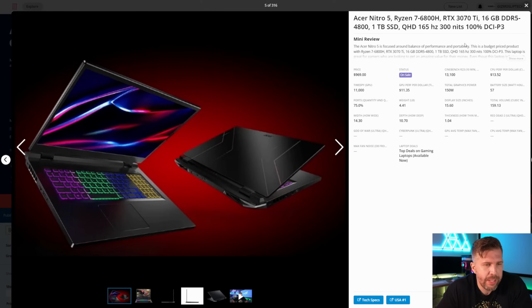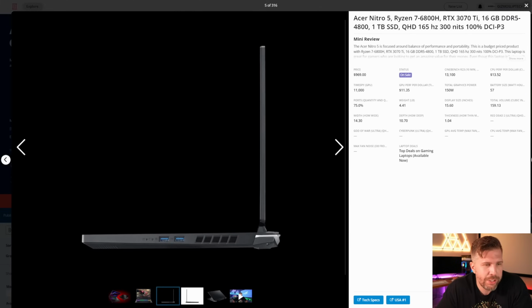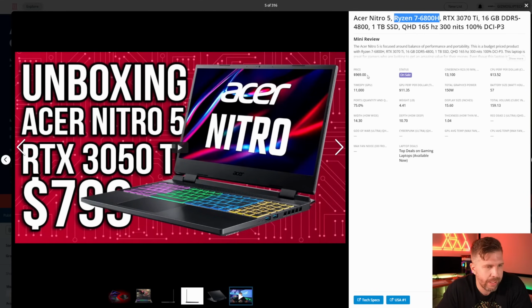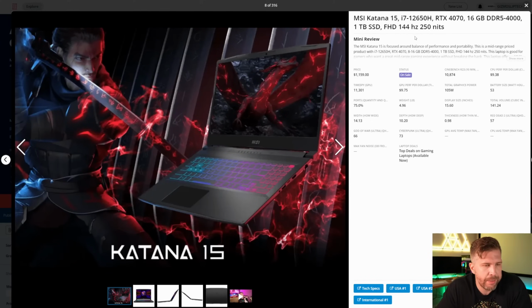Acer Nitro 5, this went back on sale again, $969 for this Acer Nitro 5, QHD 165Hz display, not as bright at only 300 nits, but 100% DCI-P3 color gamut, RTX 3070 Ti, 16 gigs of DDR5, and a Ryzen 7 6800H processor. So you're getting a ton of graphical performance, you're getting a high quality display in this, and it's only $969. MSI Katana i7 12650H, RTX 4070. It's not a low watt RTX 4070, it's 105 watt.